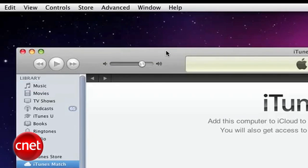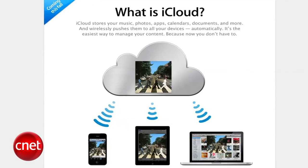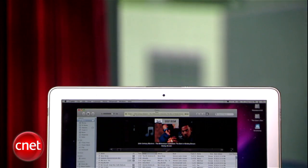It matches your own personal music collection with the same tracks on iTunes and then uploads your remaining songs that can't be matched to the iCloud and allows you to listen to your entire collection anytime on your iOS devices. Plus, you'll also be able to use this service with up to 10 iOS devices and computers total, and a maximum of 5 of those can be computers.